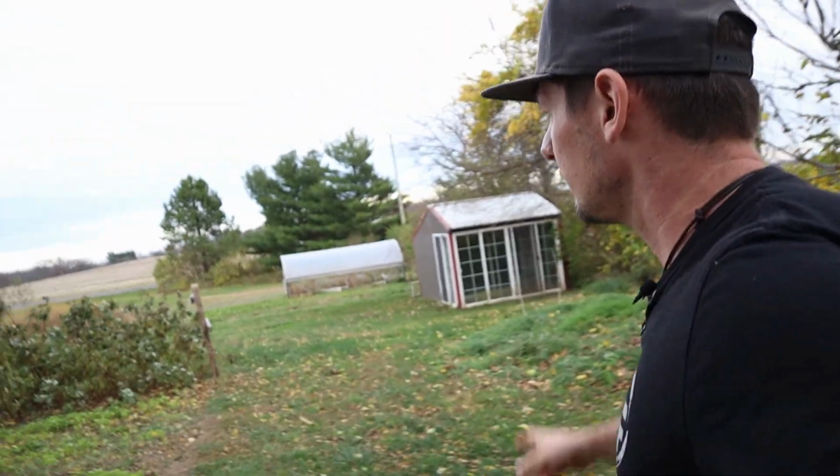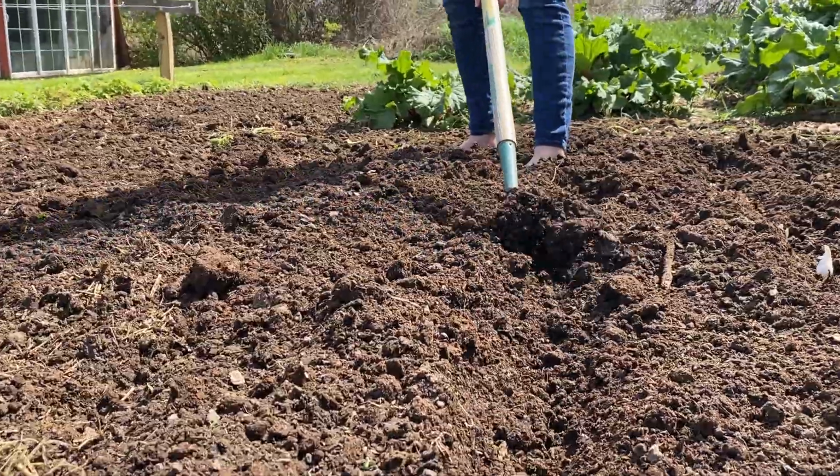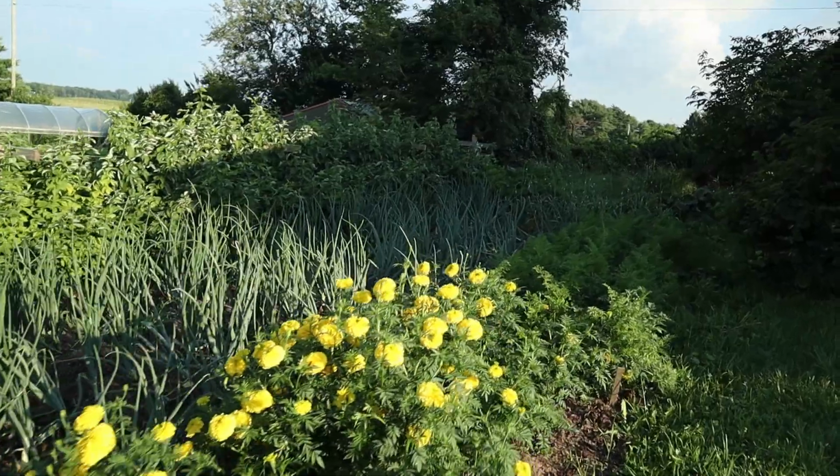So then going up here in front of the house is our gardens. This garden here is what we call our front garden. And basically in the spring, we just got to kind of look at what needs to be planted. If we get a really wet spring, a lot of the garden down there is really wet. So a lot of the times the first stuff gets planted up here.